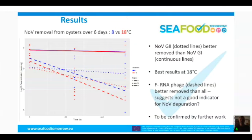Very little removal, even after 5-6 days, very little removal of G1. But there was quite a lot, much better removal of G2, which is the dotted line, particularly at 18 degrees, sorry. And if you look at the dashed lines, this was a bit disappointing because these represent the removal of FRNA phage, which is the indicator we were hoping to use as something representative of norovirus.